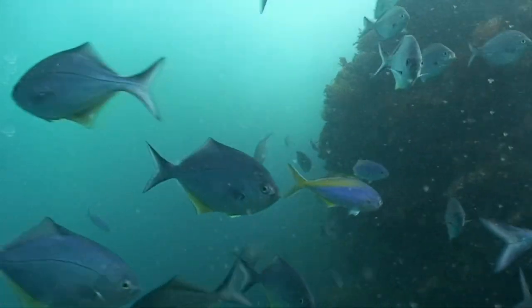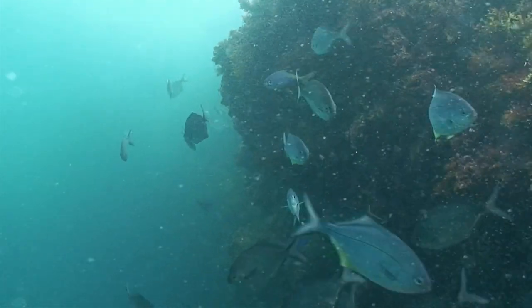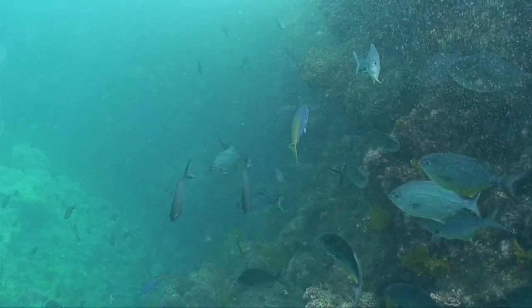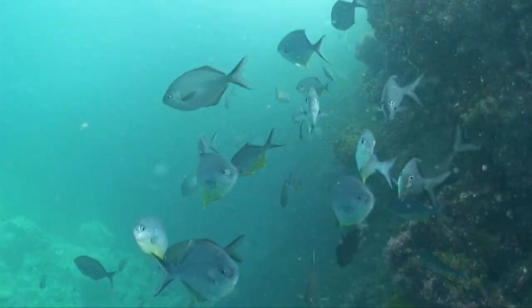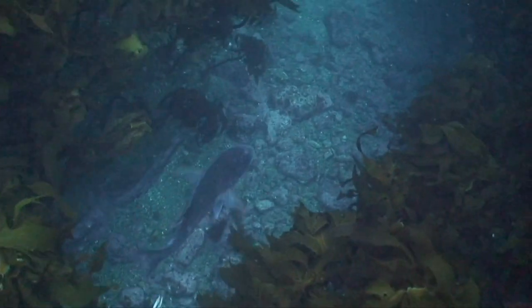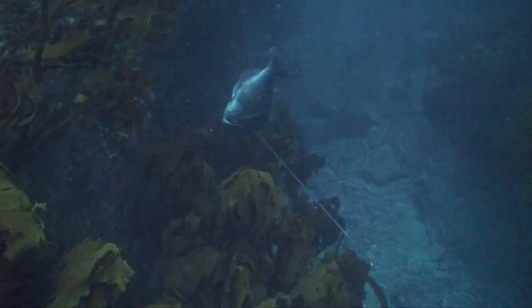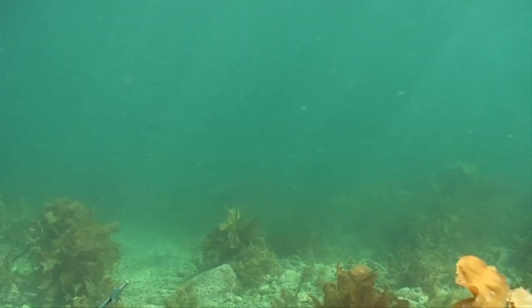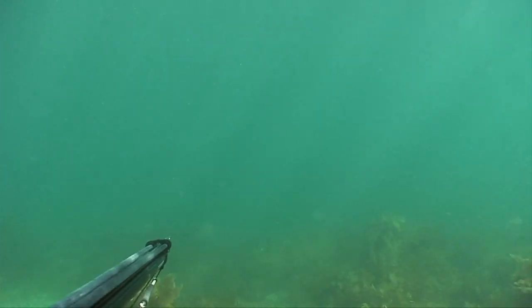Again, good technique meant this rear fusilier was not spooked by the diver. These snapper are all trying to work out what is approaching them when the spear hits. If you do it right, these are the results you can expect: quality fish and great fun.